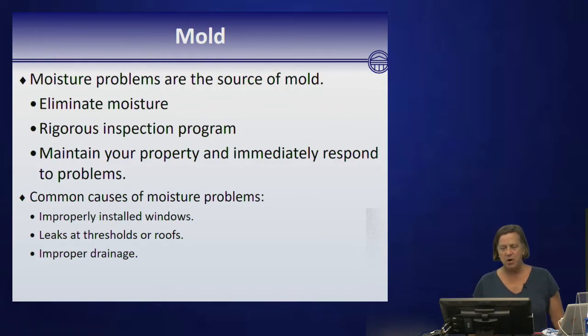We also talked about mold, and moisture problems are the source of mold. So it's important to eliminate moisture, to implement a rigorous inspection program if you're a property owner, and to maintain your property and immediately respond to problems. Common causes of mold problems, and by the way, this is a multiple choice question, so this is easy: improperly installed windows, leaks at thresholds or roofs, improper drainage. These are all common causes of moisture problems in a building.